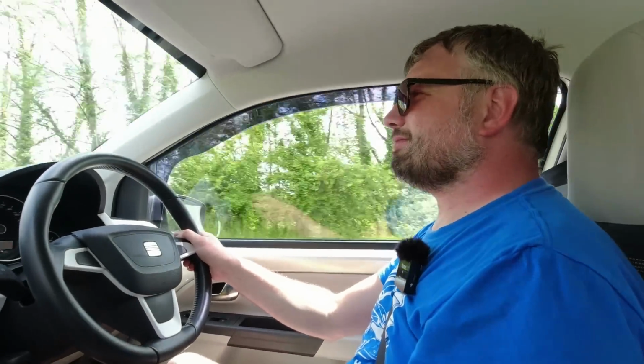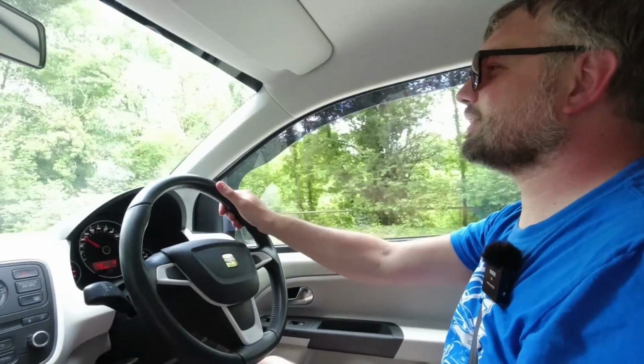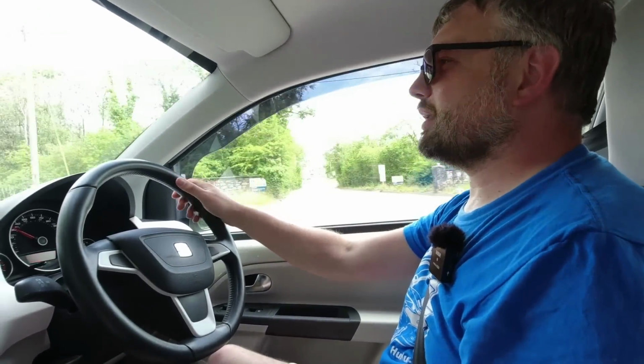I also do find it, given this is the higher powered version, I would expect a bit more get up and go about it. There just really isn't any. Interestingly, when the first concept came out in 2007, it was actually rear-engined, rear-wheel drive, rather like the Renault Twingo and Smart Forfour of around that time. But obviously Volkswagen had enough of making rear-engined cars, so they reverted to a more conventional format for the actual production car.